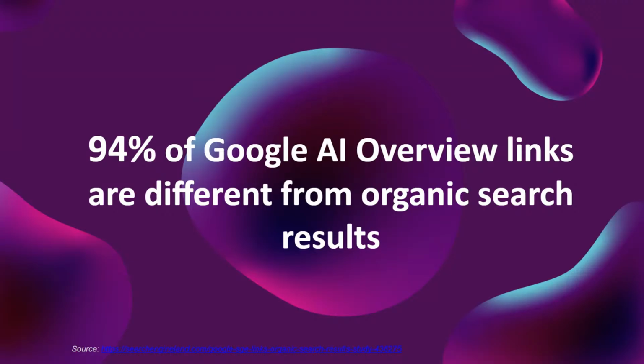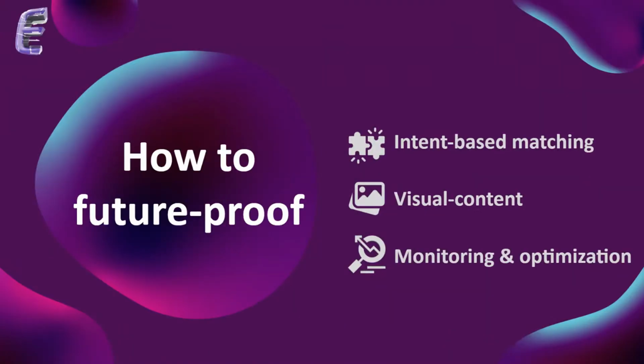So it's important to think about the future when this AI search algorithm will take over from traditional ones. And we already see Amazon introducing Amazon Rufus in their standard search bar. So it's happening now. So how do you future-proof this?